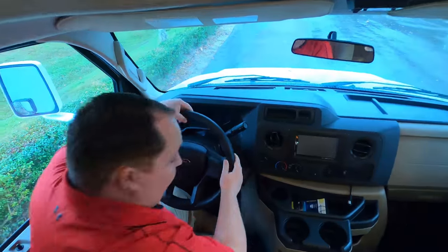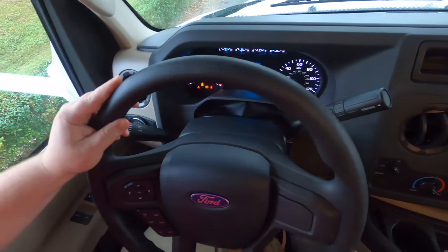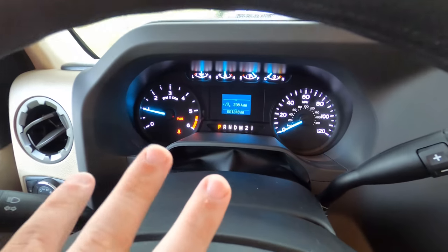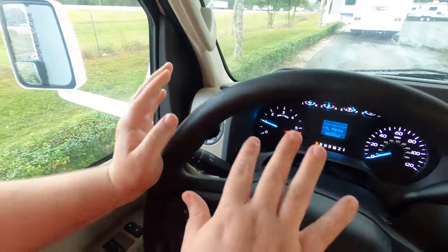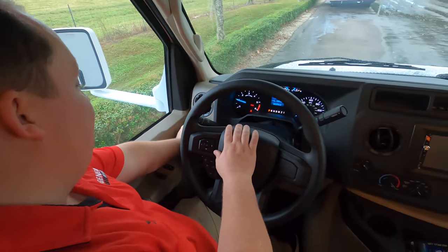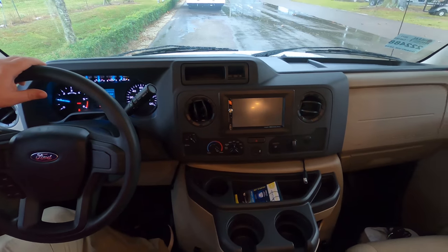All right, Andrea, this has the new 7.3 liter Godzilla engine. You can tell from the new modern Ford steering wheel. You have your lights right there. It tells you miles, distance, everything. Power windows right here, emergency start, the lights, window wipers, everything. Andrea, do you want to sit in my co-captain seat?